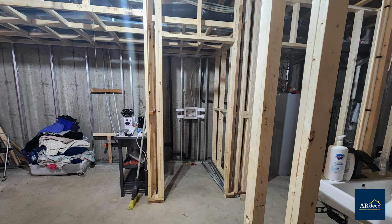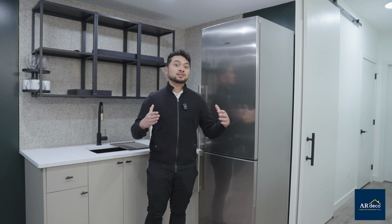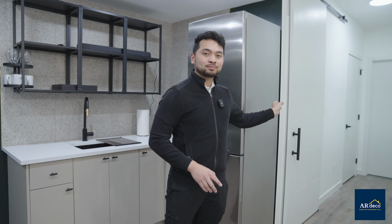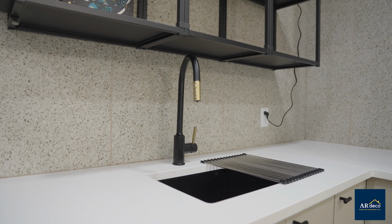Here's how it looked before. Where I'm standing is where the laundry was. And if the laundry room was here, you'd have a tiny living room and bar area, which doesn't make sense. Now luckily, we have a lot of space in the mechanical room. So we removed the walls that were here, that was the laundry room. We pushed it further back, still creating a laundry room and the mechanical room. And now we're able to establish a bigger space. We're able to install a nicely sized fridge, and we're able to put in 6 feet of counter space.